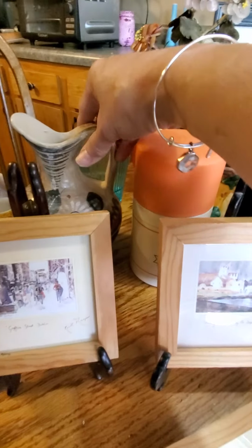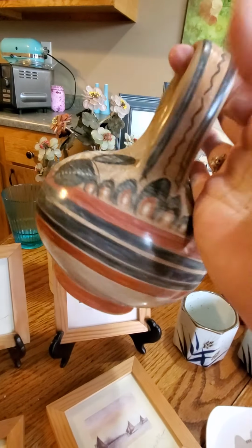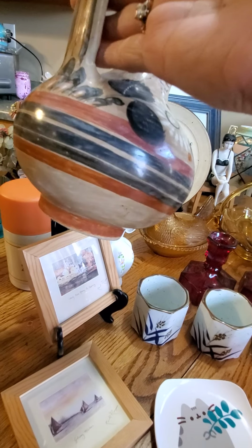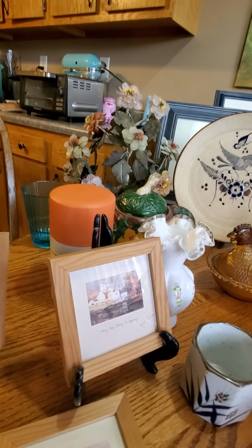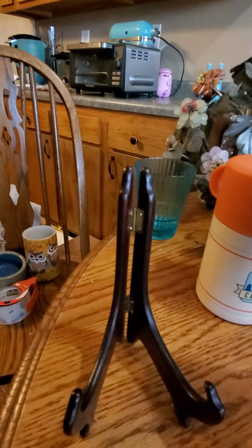It will focus. I was able to pick up a little Tonala jug. It is not signed on the bottom, which the signed ones do sell a little bit better, but I think it was less than $2. So I'm going to put that down on the ground so we can start looking at some other things. And I'm going to collapse these down. Otherwise, we are just going to run out of room.